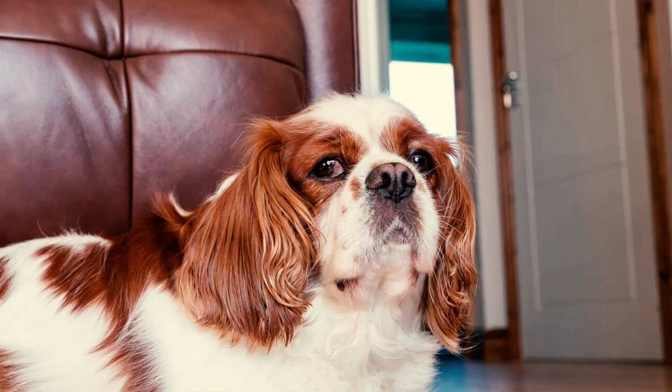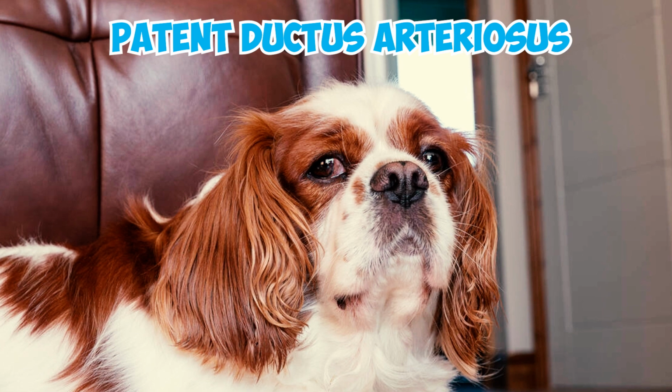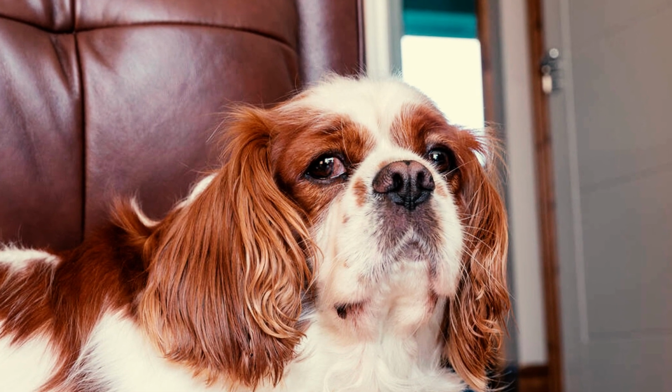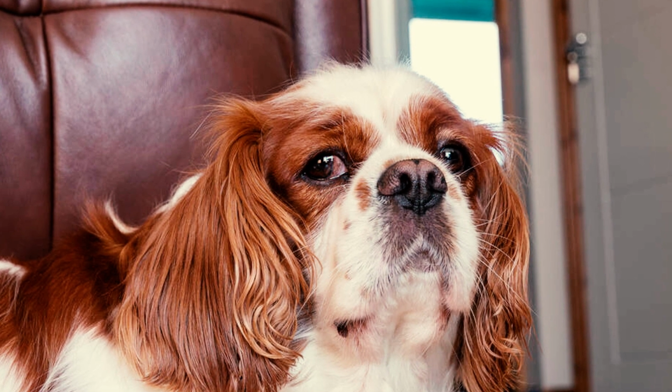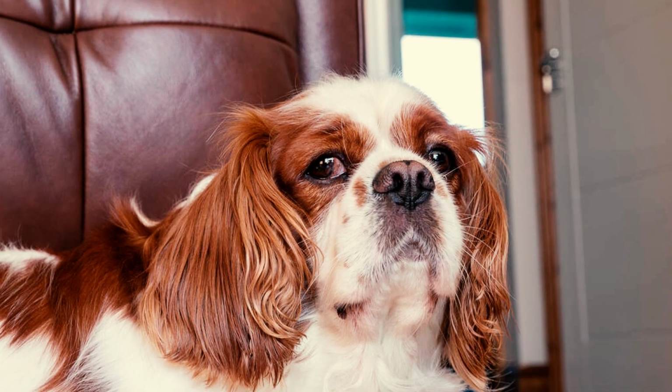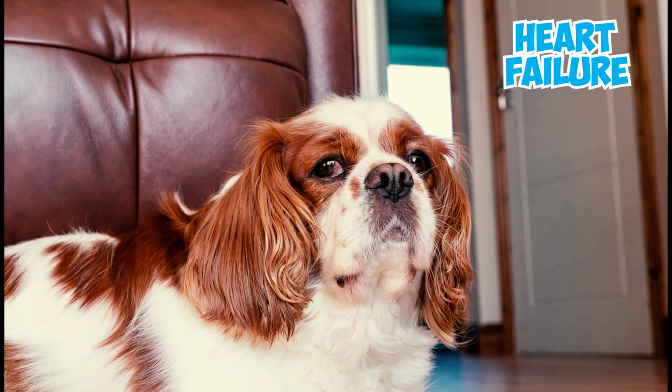Number 15. These spaniels are also susceptible to heart conditions such as patent ductus arteriosus, a common congenital heart disease caused when the ductus arteriosus, a large vessel or shunt that causes an unborn puppy's blood to pass through the heart and bypass the lungs, fails to close after birth, which can result in heart failure.